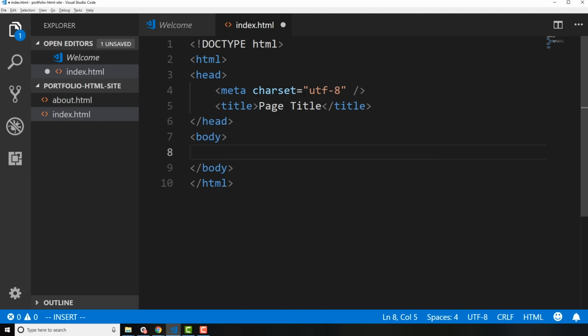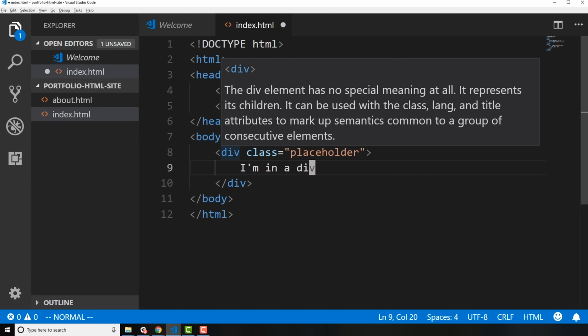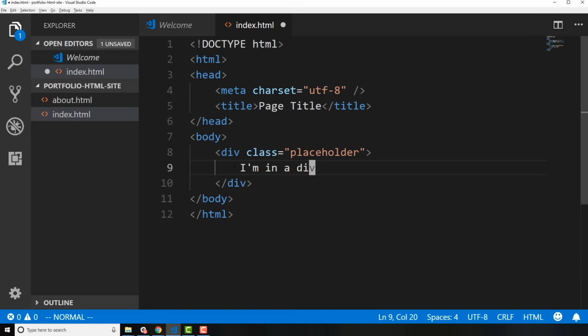Now in the body, I am going to have another placeholder here. This time I'm going to type a dot, and from there just say placeholder, because it doesn't really matter. We'll get rid of this in a second, and say I'm in a div. What a div does is give you the ability to place components on the page. Even in VS Code, if you hover over it, it gives you a little summary of what a div is. It's an HTML element that allows you to properly manage all of the elements on the page. If you want to put some content or an image in a specific spot on your site, placing it in a div gives you the ability not only to organize the code, but also to select it.